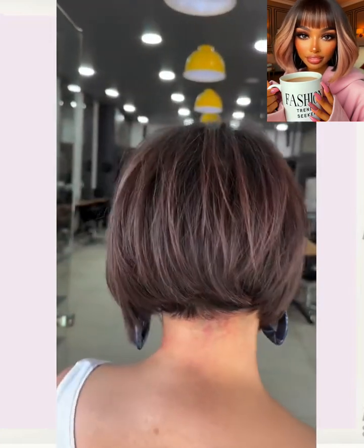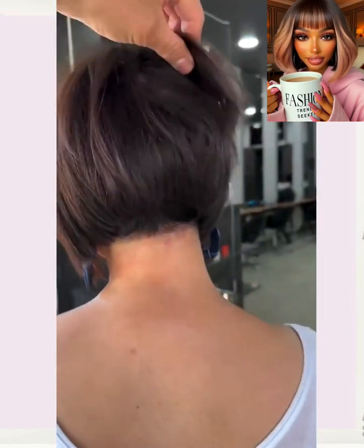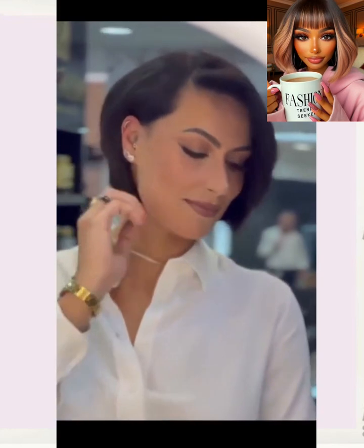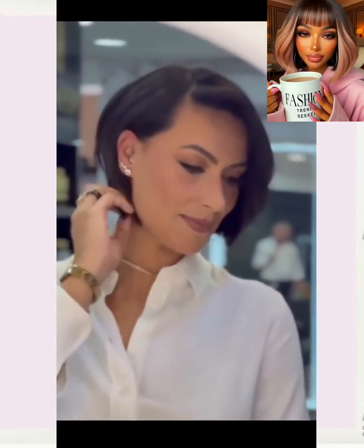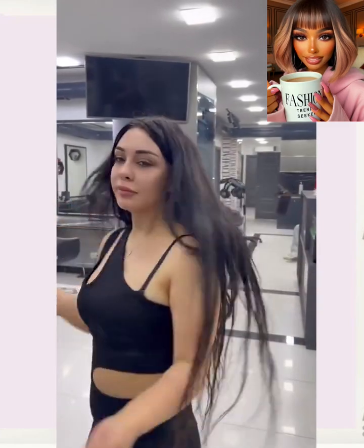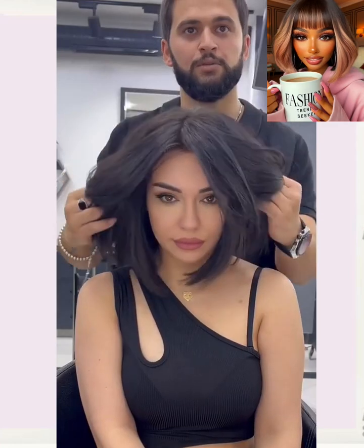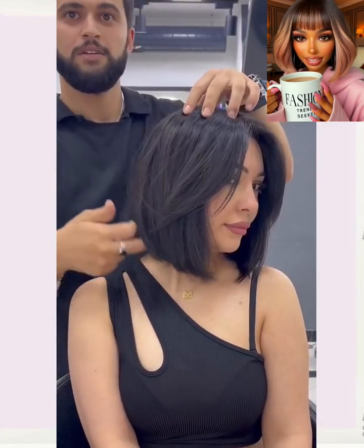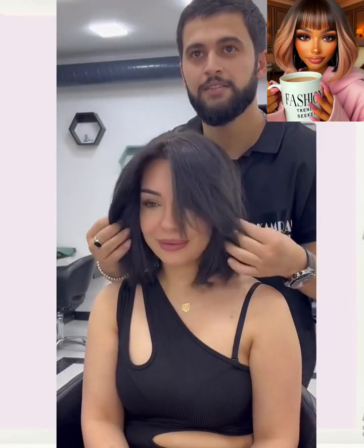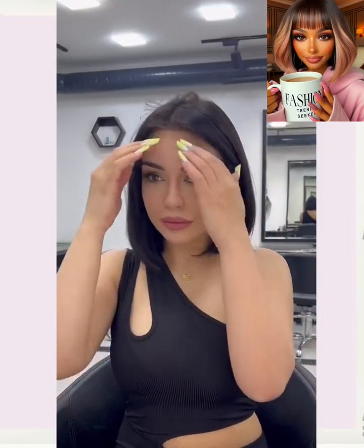Another bob. This one features more of that cascading look. Hair is longer in the front, shorter in the back. And then we have an angled bob. So pretty. Love the way that this frames out her face. Followed by another bob. This one features blunt ends. Wow, look how long her hair is. And she cut it all off and got a bob. So beautiful. I like her nails, that beautiful yellow color.